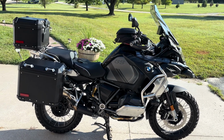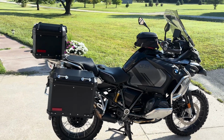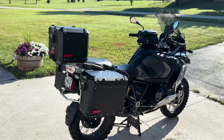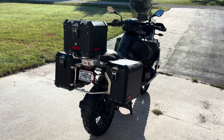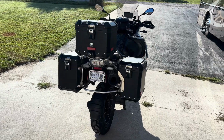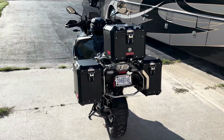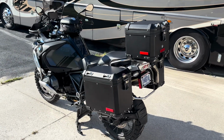This is a 2024 BMW R1250 GS Adventure. This is the big daddy of the adventure bikes. This is the kind of bike you can jump on and ride cross country to the mountains and head up into the mountains, or to Alaska or the tip of South America, and just about anything in between.